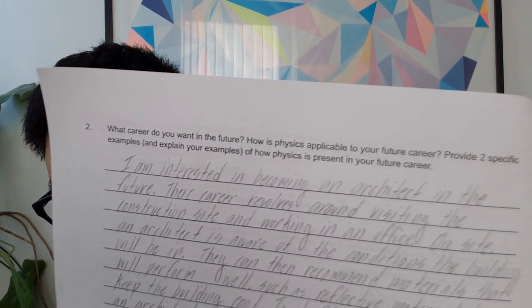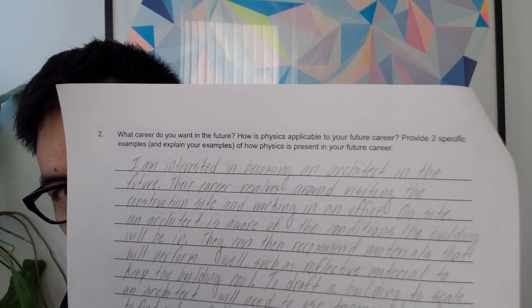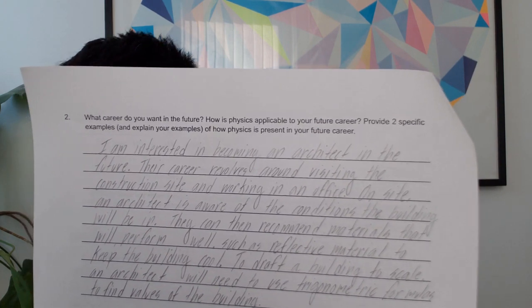And you know, physics finals usually have a lot of math. Well, mine actually had no calculations, just a bunch of written questions. And this is the exam here. As you can see, it's just all written work. I'm quite proud of this final exam, even though it's my first time trying it. And one question I gave was this: what career do you want in the future? How is physics applicable to your future career? Provide two specific examples and explain your examples of how physics is present in your future career.